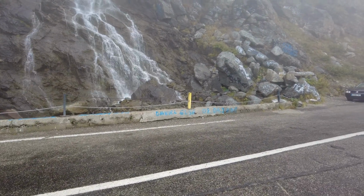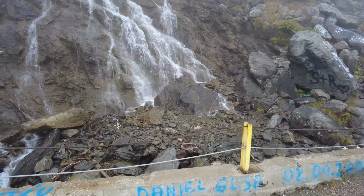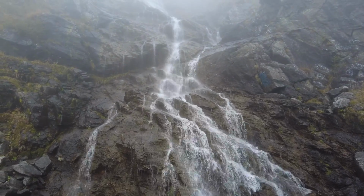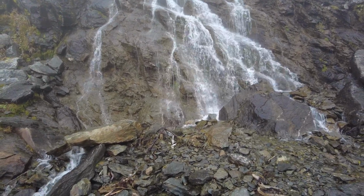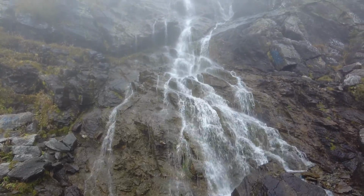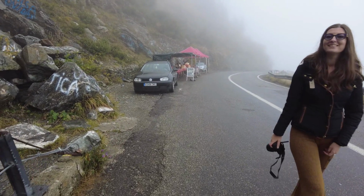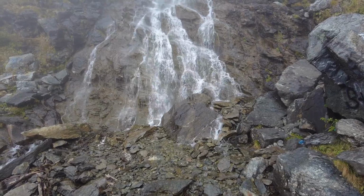So I will stop with the stupid things right now, and I'm moving closer to see how beautiful this waterfall is. It's a shame that we have this bad fog, and I can't lift the drone so you can see how it looks from above, but this will have to do. And right here we have a few people that are also selling something like cheese, corn, and other Romanian specialties.